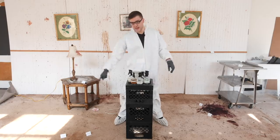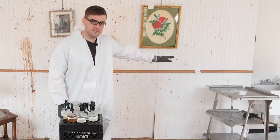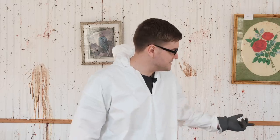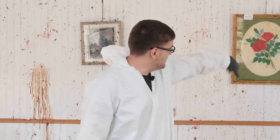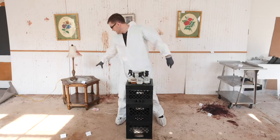So we have some cat urine, we have some blood stains, we have a few different chemical spills where the meth lab was, which is some hydrochloric acid, some lye, some motor oil, some permanent marker scribblings, and a grease stain on the wall and on the cabinet here. It's a huge mess. And it's gonna be a real test of my cleaning solutions to see how well I can destroy all this evidence.